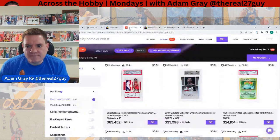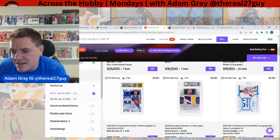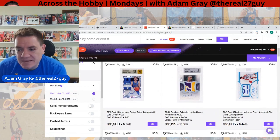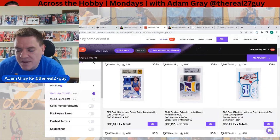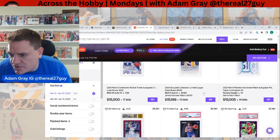All right. Now let's go back up here to the top. Another big time white sparkle, this time Mahomes. Last time it was SGA. Again, another card that's going to be from the same seller, an 04 Kobe limited logos. This is not the one that we call the Look, one of my favorite cards in my collection, but a BGS 9 that has, I think, spent too much time in the light as well. We'll look a little bit closer at that.